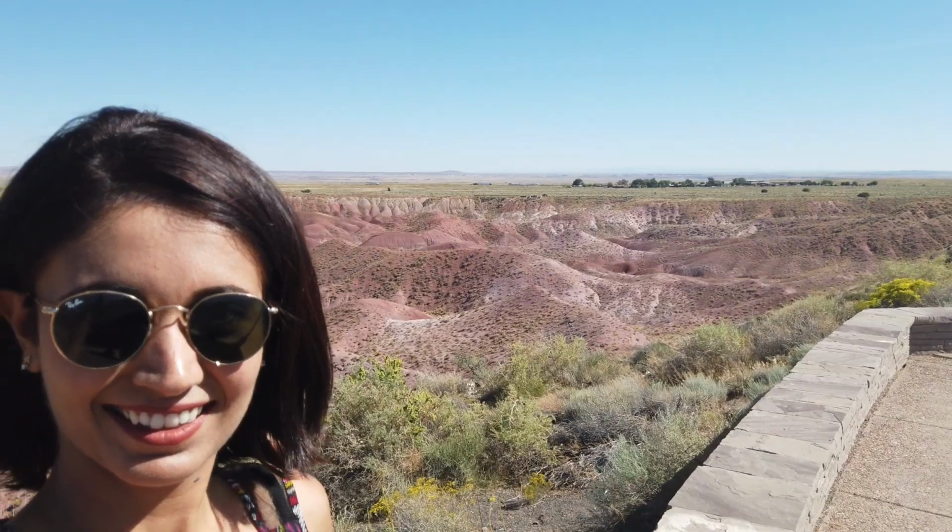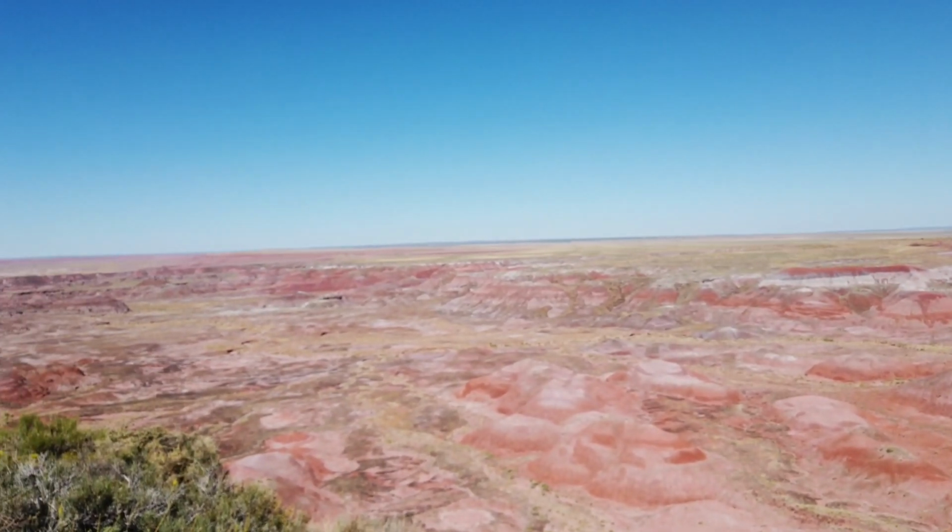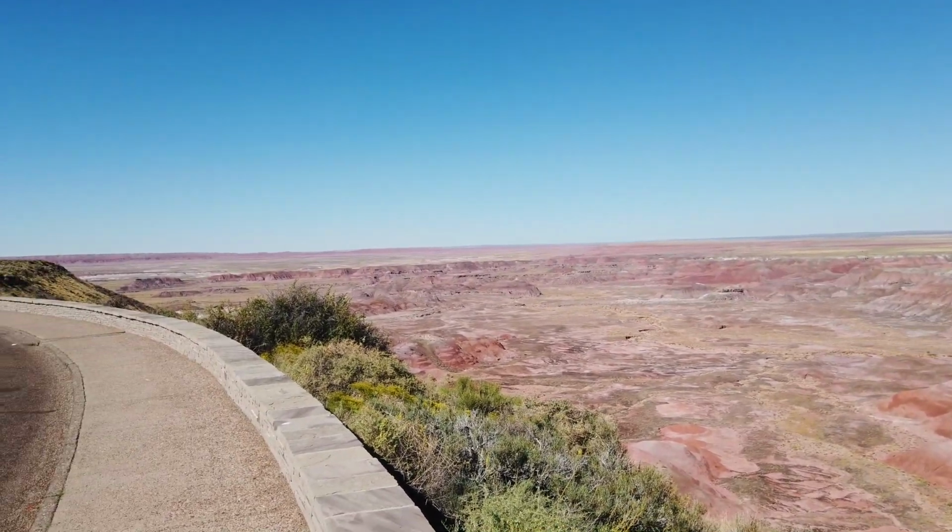We are starting from the north side of the park, and our first spot is the Tiponi Point here in the Painted Desert. Here I am at the Tawa Point. From here runs the Painted Desert Rim Trail, and you can enjoy 360-degree views of the Painted Desert from this spot.